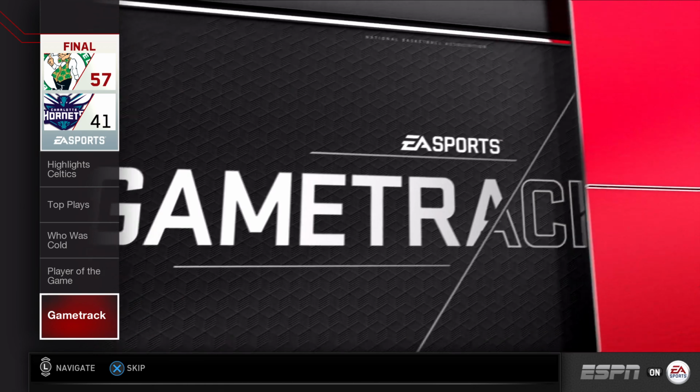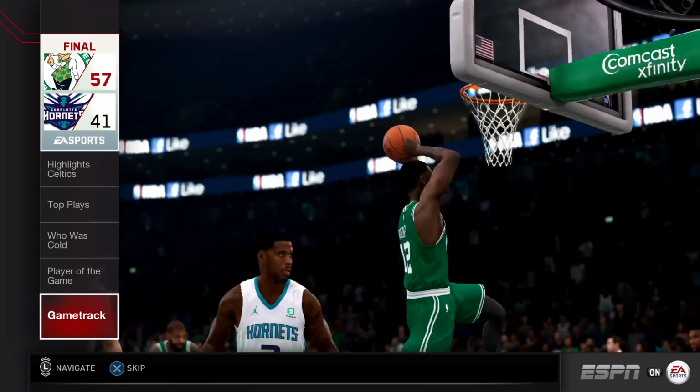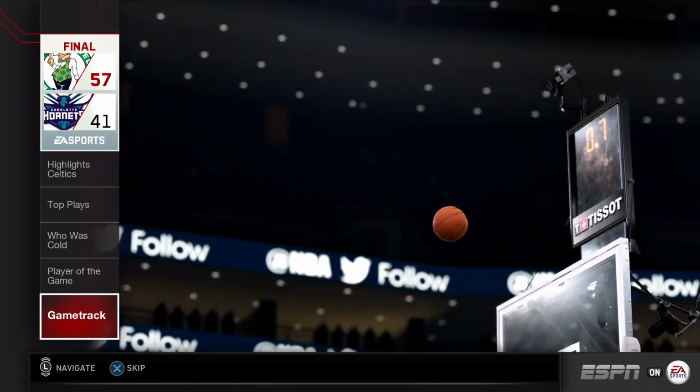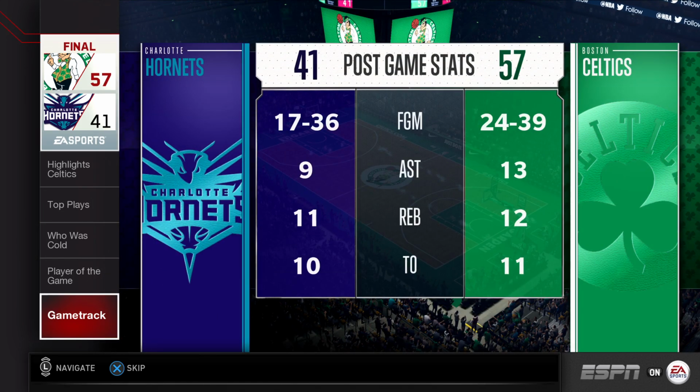Game traffic. Assists. The Hornets had a lot of trouble working as a team defensively, giving up the kind of assists that happen from poor communication. Kyrie Irving was behind the majority of those dimes and deserves a lot of credit for having his passes on target and on time.